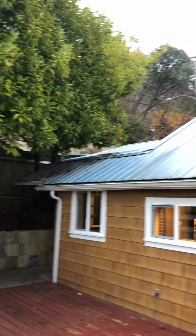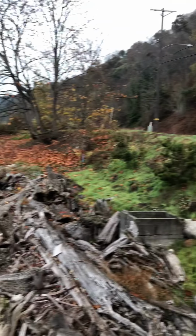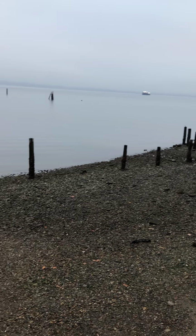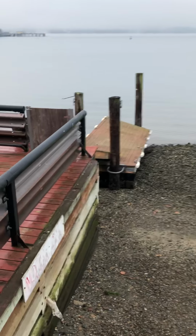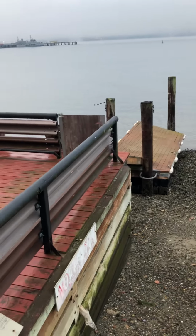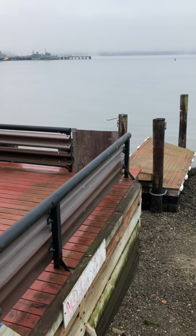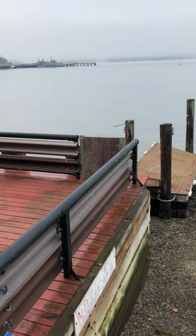There's parking all along there. And then there's actually parking that would be just for the house right in front there. But here's the beach. So this is low tide, and by the way, there's no smell. You can see that it's low tide because the dock that's part of this property is actually now dry. You can see it's at an angle because there's a rock on that side. So when the water goes away, it's resting on that rock.